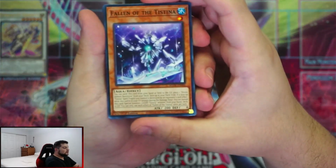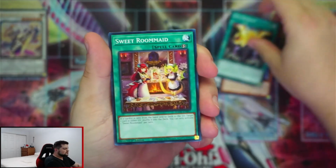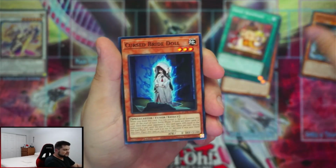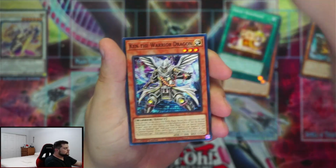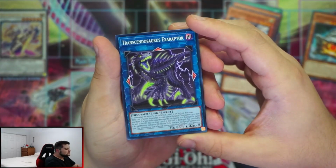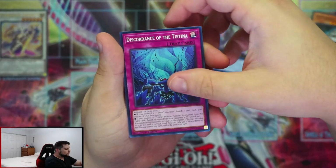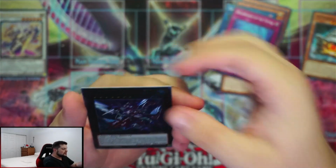Okay, so we got Fallen of the Tristina, Xyz in Trust, Sweet Roommate, UFO Light, which is another of the new illusion cards, which I might set off the side. Maybe I'll add it into my Chimera illusion deck. I don't know yet. Cursed Bride Doll, Ken the Warrior Dragon, Transcendentasaurus Extractor. Jeez, talk about a mouthful of a name. Disordinance of the Tristia, and Fully Armored Dark Knight Lancer.